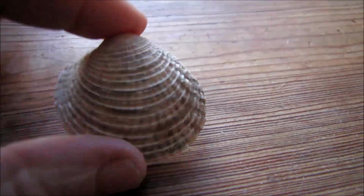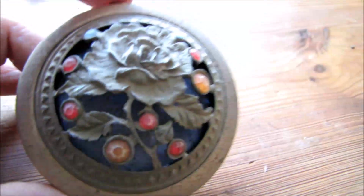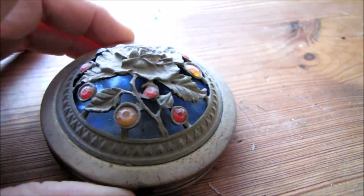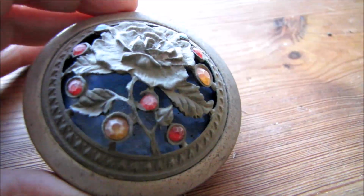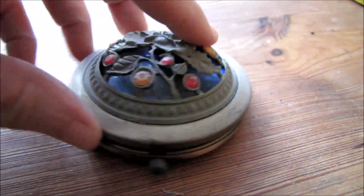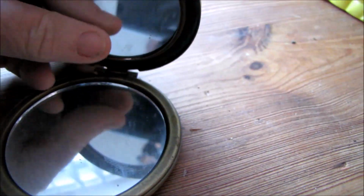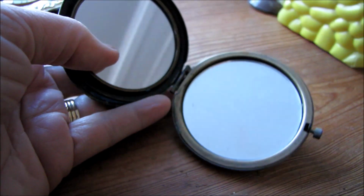Oh, I have a random shell. This was from one of my volunteers that came here recently, and she kept getting it out and sitting, and I said, oh, that's so beautiful. And she said, oh, do you like it? And I said, yes, I do. And it's a mirror. It's a double mirror, close-up mirror and a normal mirror.